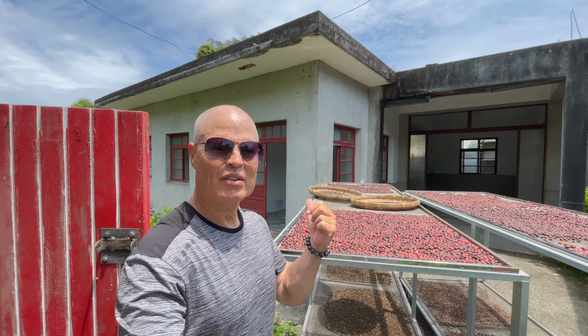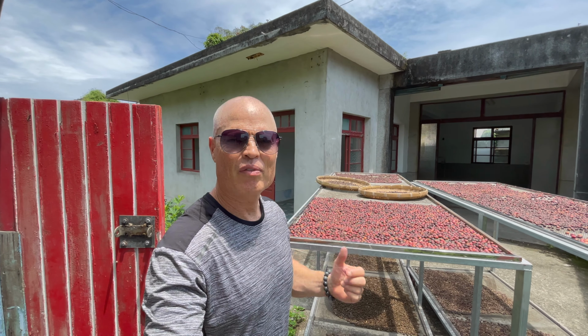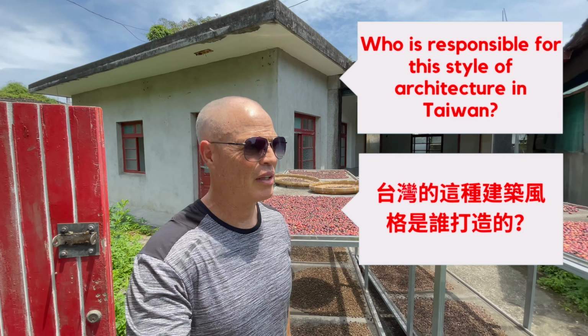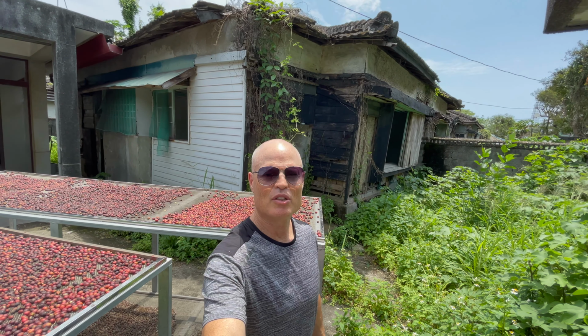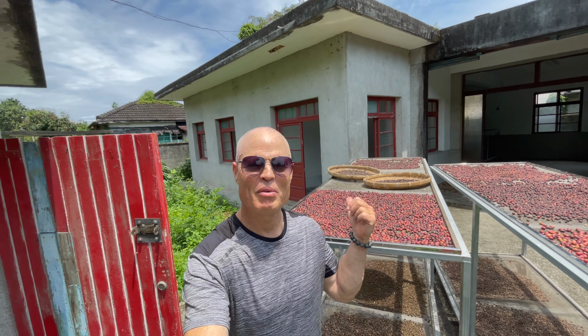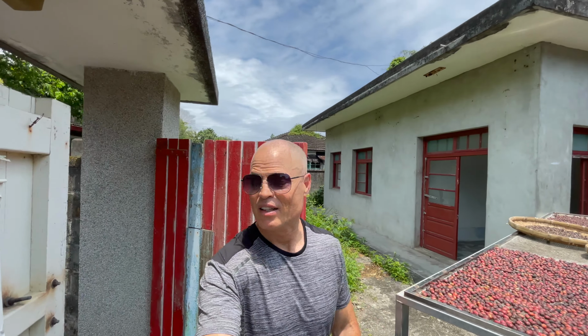And this house is not Japanese military housing. From what I understand, it's newer. For those of you watching, maybe you can tell us the exact history on this style of architecture. But right next to it is where you have the original Japanese housing. So for those of you watching, who's responsible for building this style? Because you see a lot of it. Let's check out another house.